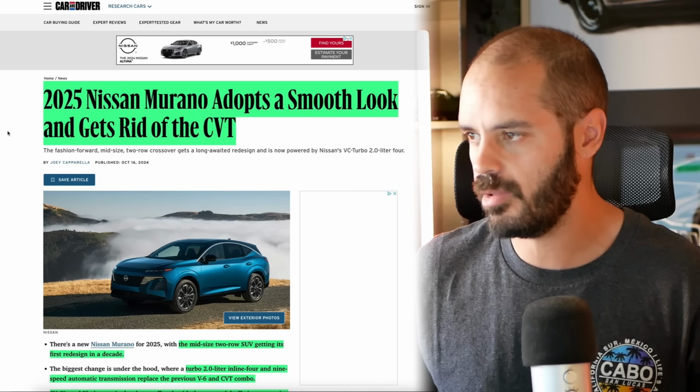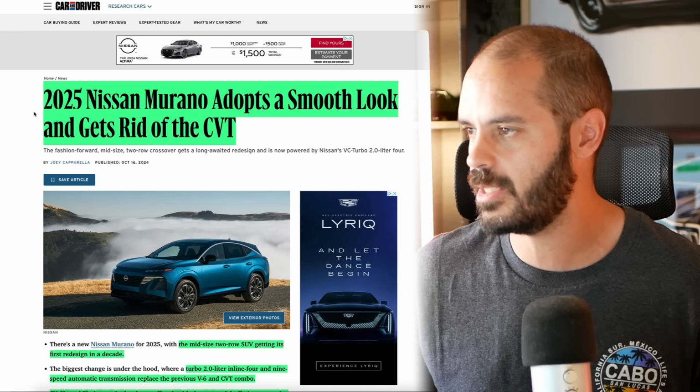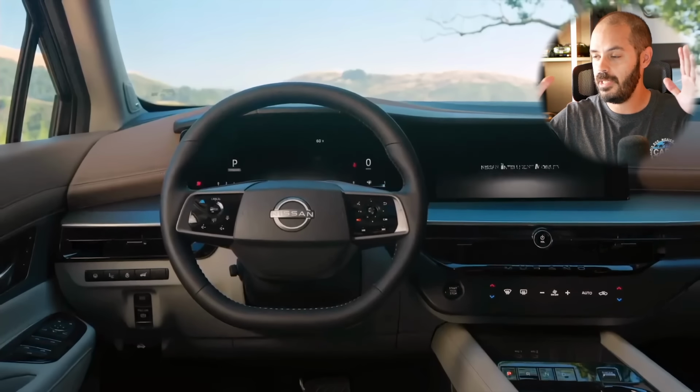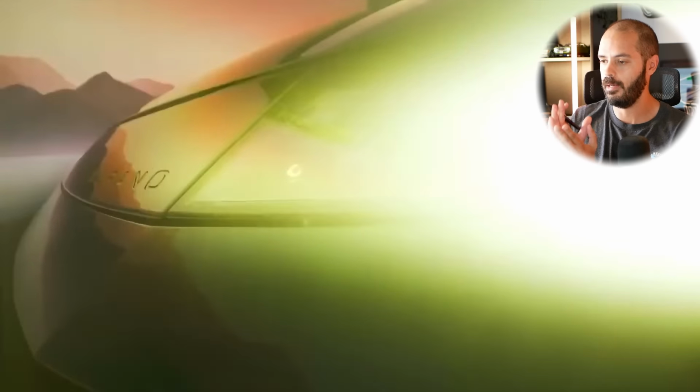Before we jump into Photoshop, let's have a look at the spec and tech here from this article from Car and Driver. 2025 Nissan Murano adopts a smooth look and gets rid of the CVT. Well done, Nissan. Well done. That is a good idea. I can't stand CVTs. It doesn't matter what car it is. So I'm just glad that they got rid of that.